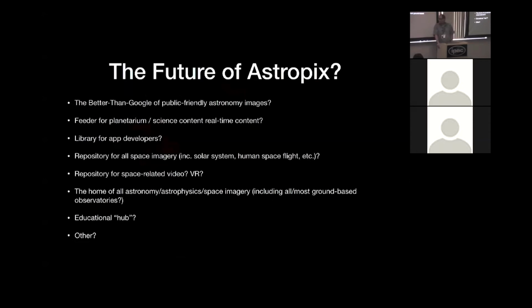Are all of these images free use for planetarium and everything? For each image that's on there, their image use policy is delineated. Most of them are Creative Commons or free use of some sort.